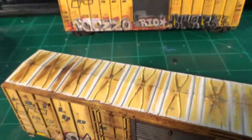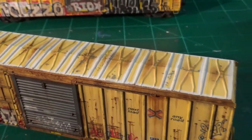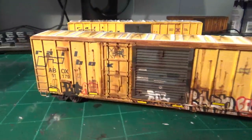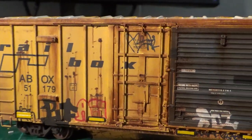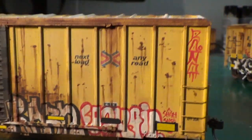The roof on this one has the repair spots on the top as well, and some rust starting. And then this side, pretty much a little bit more basic, but again, all this is based off of prototype photos that I found online. Trying to copy them best I can with prototype graffiti, patching, and everything like that. But it looks pretty good.